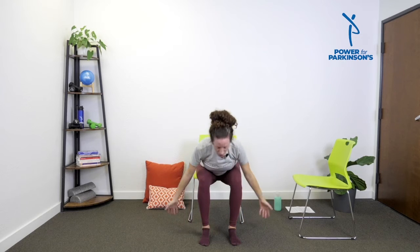Press into your feet, circle your hands wide and high, full inhale. Exhale, float prayer back down to your heart. Reach your hands forward. Open them wide.